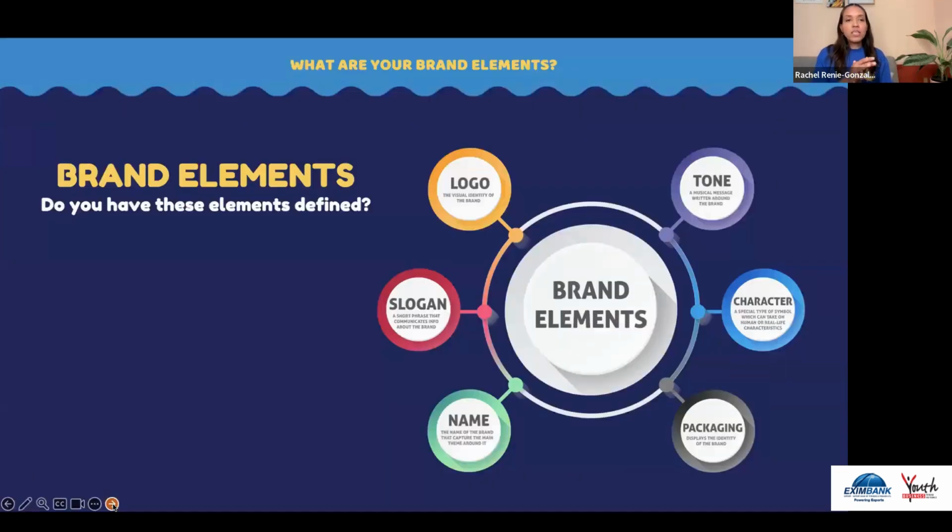So if you were to look at brand elements, do you have these elements defined within your company? So we're going to take a look at your own brand. And it's okay if you don't have all these components, but these are some key elements that you should have when you're constructing your brand. And you should consider before really trying to go into sales and selling more and more, clarifying this is going to be really important, because when that growth happens, you need to have these things clearly identified, right? So what are some brand elements?